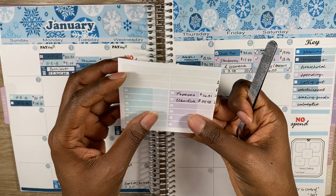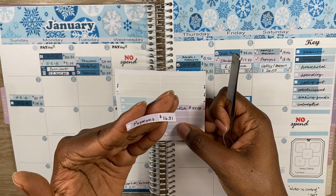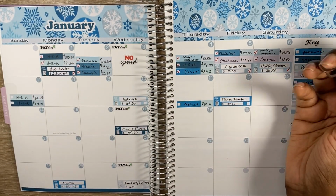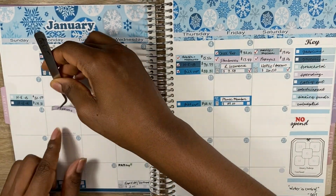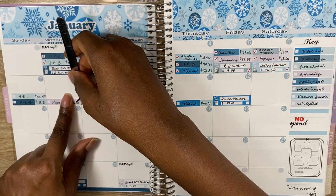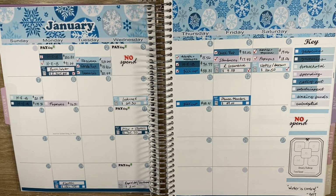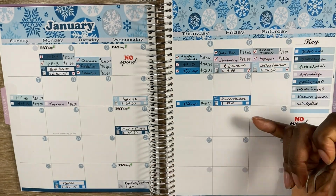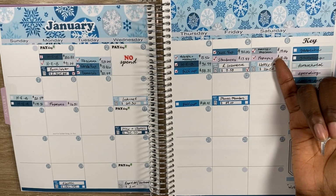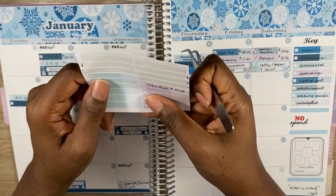One was at Popeyes for $16.31. That was on the 8th. Now that I've discovered a Popeyes nearby, I've just been going to them quite a bit, and you will see that in week 3 as well. We had one in week 1, another in week 2, and you'll see more in week 3.